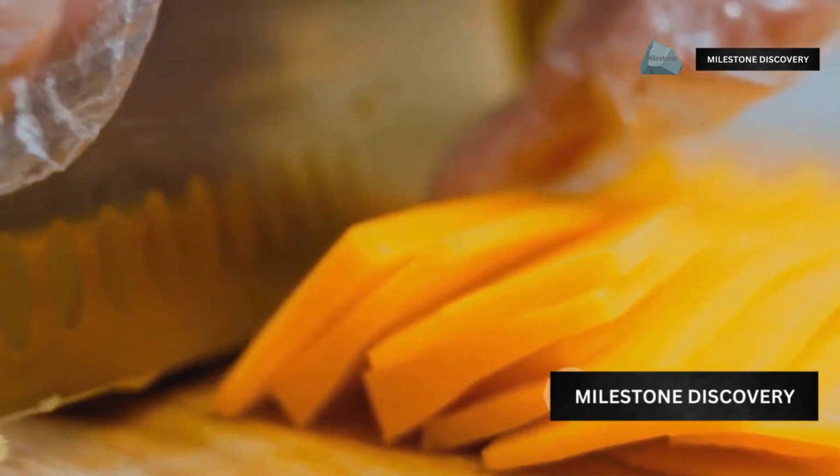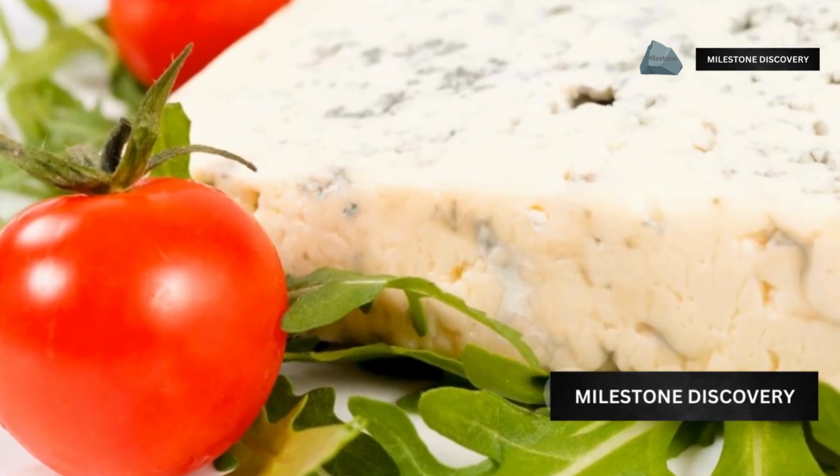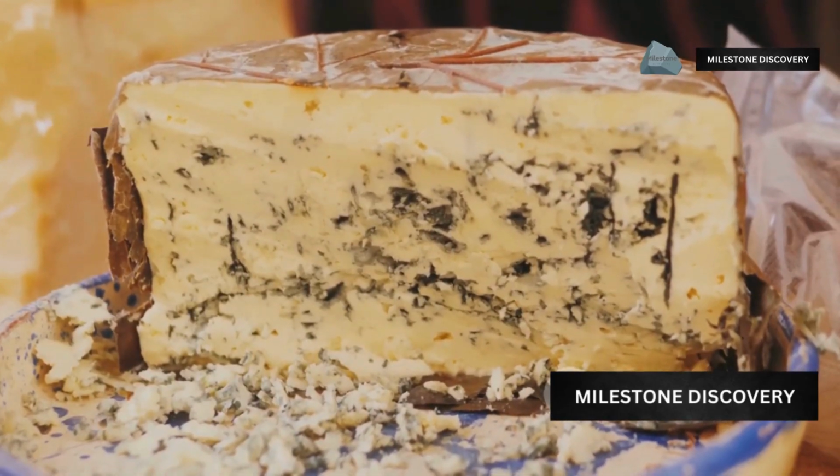Our blue cheese is quite the character. It's bold and unapologetic, with a strong, tangy flavor that's punctuated by veins of blue mold. Don't let its pungent aroma put you off. Embrace it, for it's a sign of its complex, layered flavors.